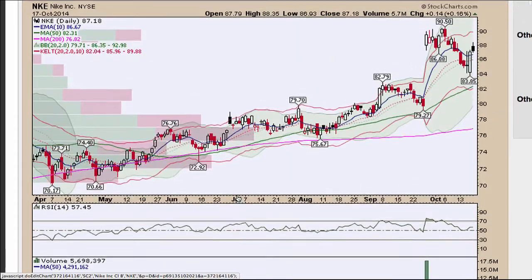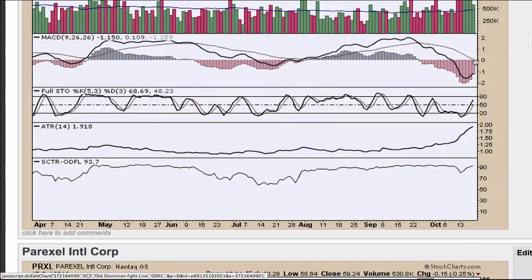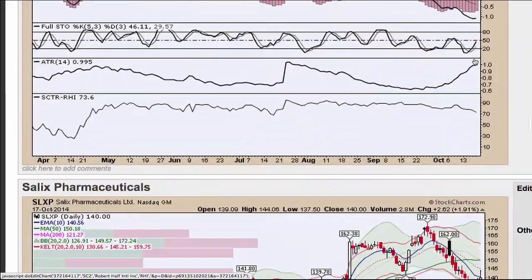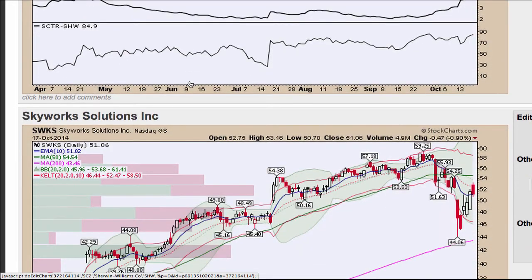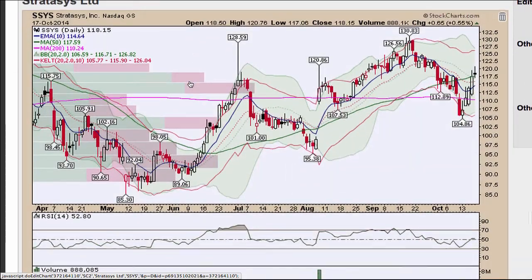Nike, we had that nice breakout. We were looking for 90. We got it, and it pulled off of that level. Looks like it could retest that level in the near future. Old Dominion, Parexel. Polaris, Gym Equipment, Robert Half, Salix Pharmaceuticals, nice. Came down almost to the 200 period moving average. Note all these volume bars, though. I wouldn't trade this one right now. Sherwin-Williams moving higher. Note the home building stocks look pretty good. Check that out as well. Skyworks, Stratasys.